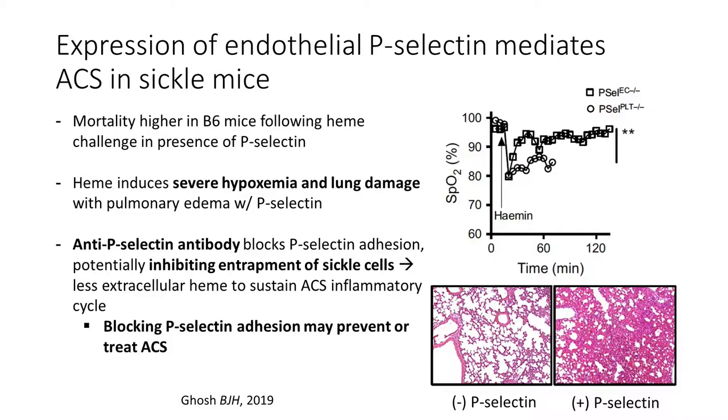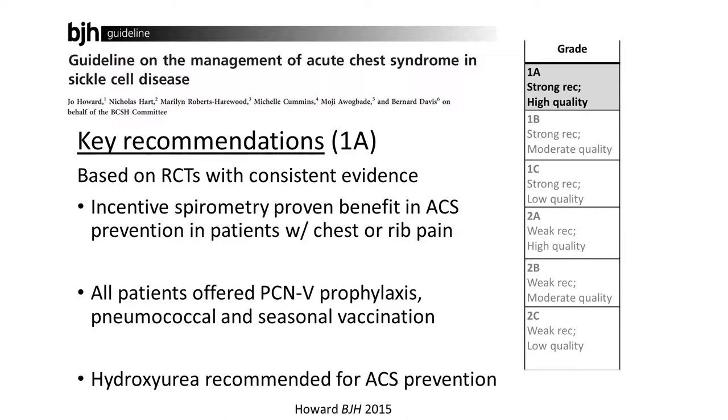And then looking at current existing guidelines in the management of acute chest syndrome from the British Standards of Hematology Committee brought out from Joe Howard, you can see that in terms of the key recommendations that are based on randomized control trials with consistent evidence, there's only 3 that are mentioned. So incentive spirometry, penicillin prophylaxis and vaccination, and hydroxyurea. And so it's just important to note that we only have the general preventive measures that are used in sickle cell in order to treat one of the most concerning end organ complications.